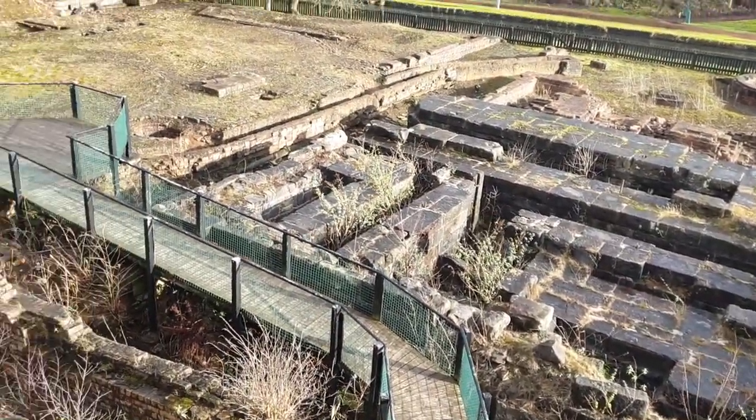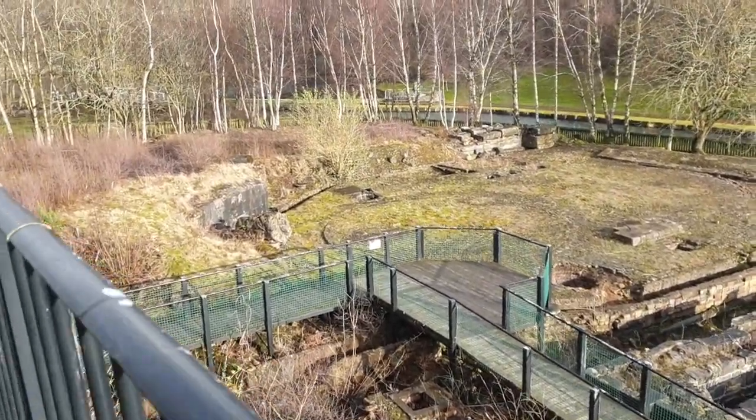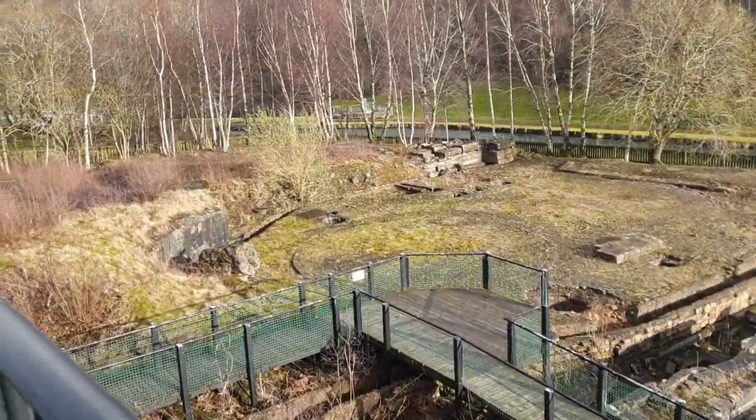The ironworks, before they were demolished.